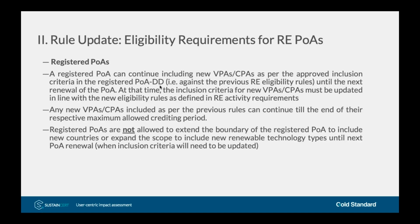So there was a further rule update to clarify what these eligibility requirements mean for POAs, because obviously POAs have the ability to expand over time. The rule comes into play in different ways for different POAs depending on where they're at in the project cycle. For registered POAs, they can continue adding new VPAs until the time of the next renewal of the POA. When that happens, the POA inclusion criteria need to be updated to reflect the eligibility requirements, and then new VPAs, CPAs must follow the eligibility screen. What that means is there's flexibility for current POA periods, but the moment they renew, the new rules come into play.